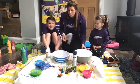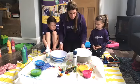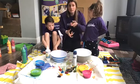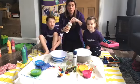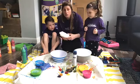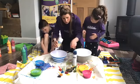All you do is, I'm going to make the children one each, okay? You need scissors to snip a little bit off the bag at the end. It makes like a piping bag, and they can play that way. So, you pour in, don't worry about measurements, you just pour in some glue and about the same amount of shaving foam.